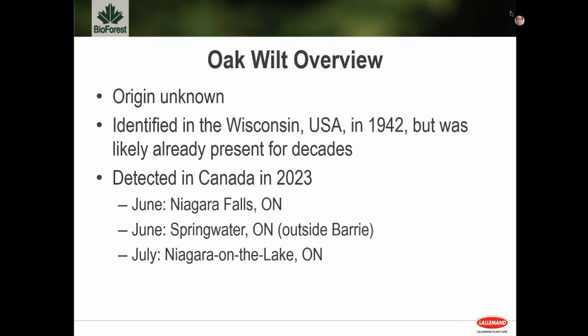The oak wilt fungus has very limited genetic variability across its range. So that kind of points to the fact that it was probably introduced in a single location or a couple locations and spread from there. It was first identified in Wisconsin in 1942 after there were observations of rapid red oak decline and death. But it may actually have been present there as early as the 1890s, but it's not known exactly where or how it was introduced. Over the next few decades after that identification, it was confirmed across the north central and mid-Atlantic US and then continued to spread to new areas, particularly aided by human transport.